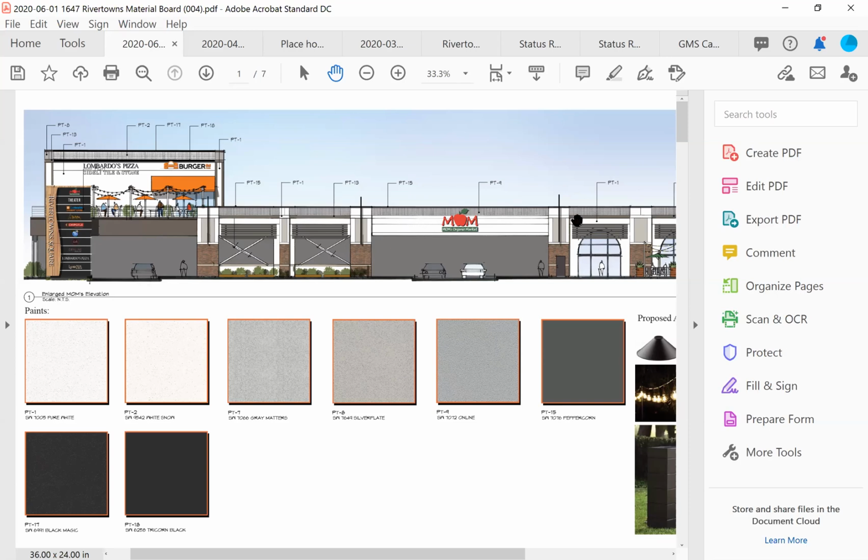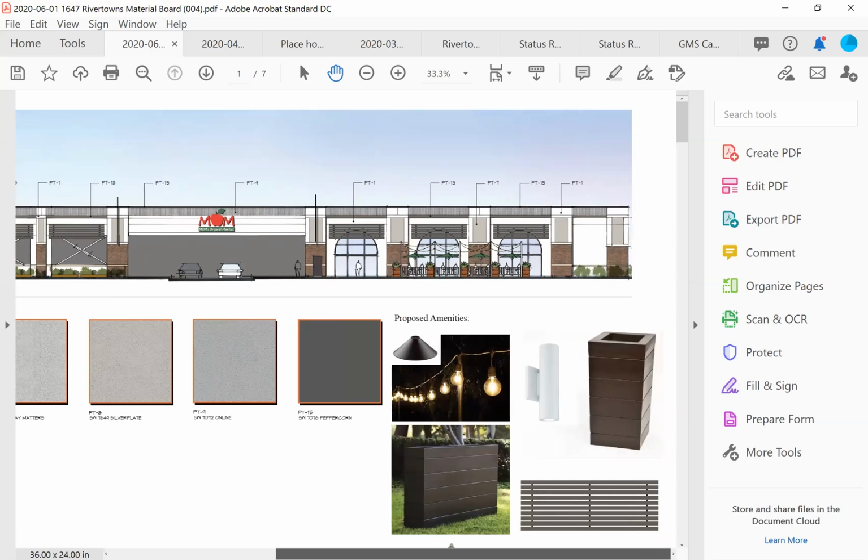If you recall, we had discussed on the last meeting that this is so we could play with a little depth perception with a forced shade and shadow. So those have all been clarified across the front, as well as the blacks on the bottom. The signage remained the same from our last meeting. And then the amenities are in the bottom right-hand corner, which is just off my screen. Joanna, there you go. So the proposed amenities for the outdoor area in front of the new Mom's Market.